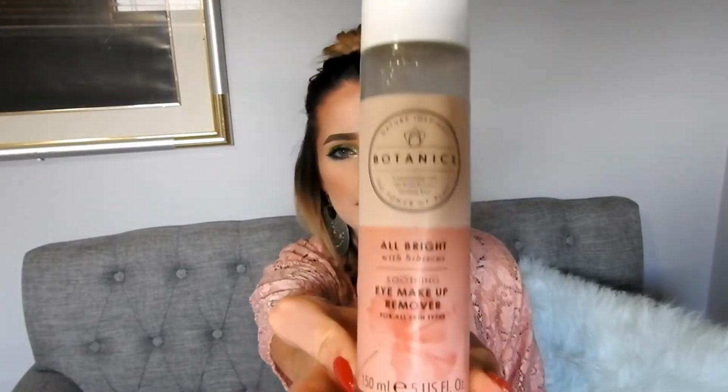A few other skincare products that I have repurchased, and I'm almost running out of again, include one of my makeup removers. Now this is from Botanics. The reason why I really love this is that I used to go through Lancome a lot, and that one is pretty pricey to me because it is $30 a bottle, and I go through these pretty often and pretty quickly. I mean, once a month would be this whole thing.